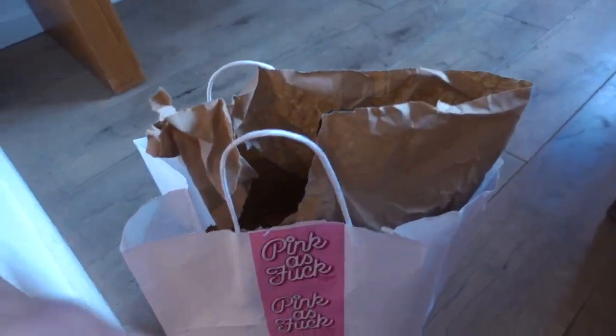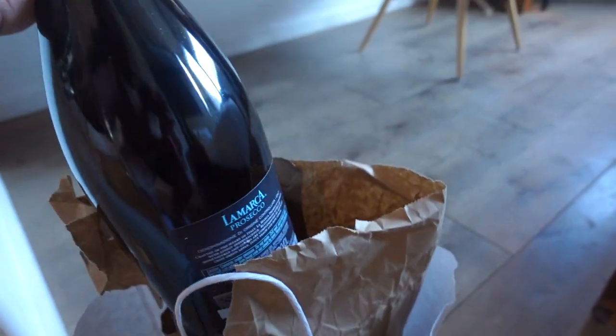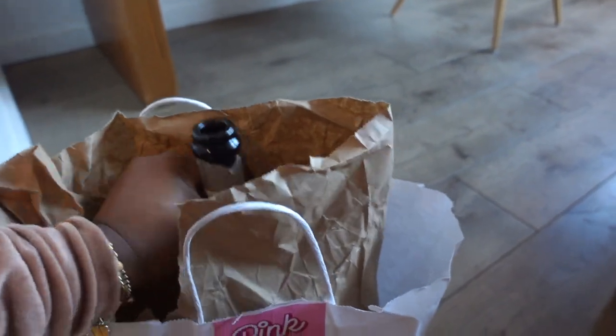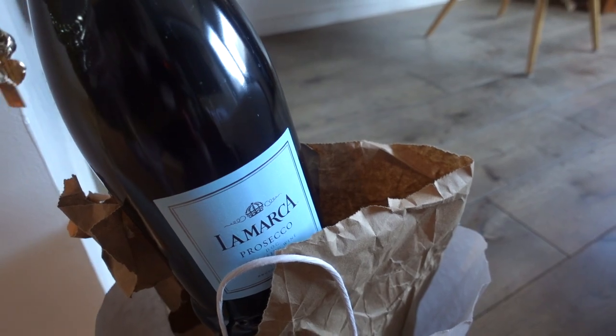Let me show y'all, oh, this is the restaurant we went to. They have this logo. I want to see what this is because this tasted pretty good. Oh gosh, how do I turn this? This is Prosecco sparkling wine. It was really good, in case you guys are interested.